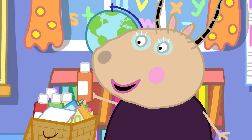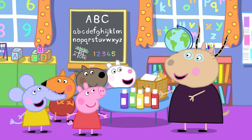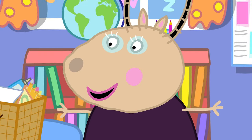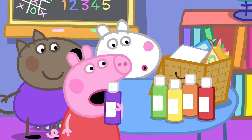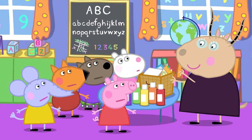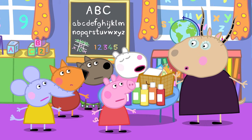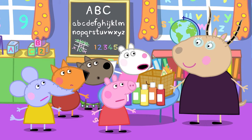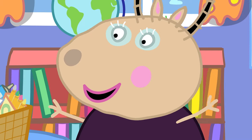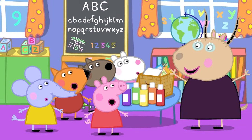Today is Arts and Crafts Day at Peppa's Playgroup. I have many fun arts and crafts planned for today. First is painting. Ooh, but where are the brushes? They're right here. No one is sure what Madame Gazelle means. Where? I don't see anything. We're doing finger painting. Instead of brushes, you paint with your hands.